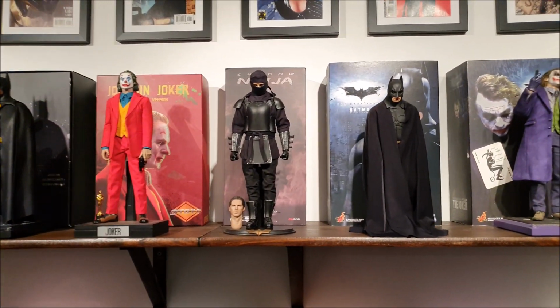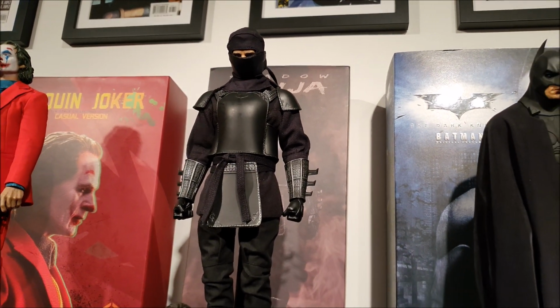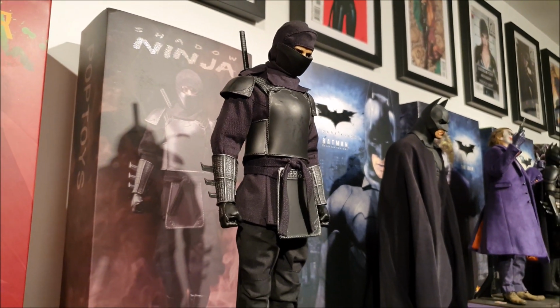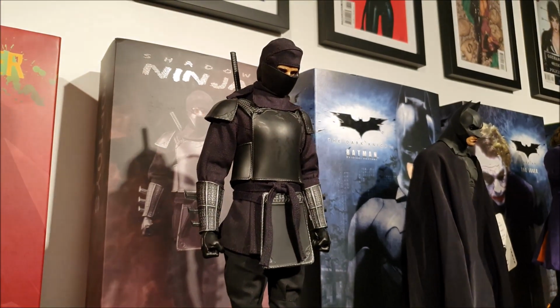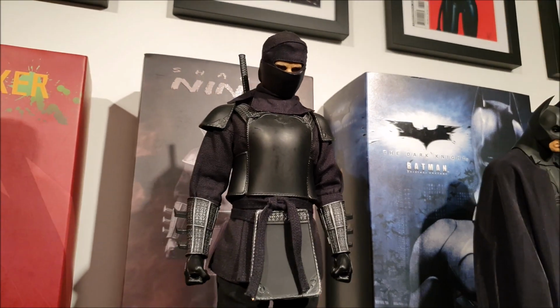Yeah, there's the Ninja Batman Begins. Shout out to Alex. It's one of my favorite pieces in the collection, an absolute, beautiful piece. Now, obviously, that's the Hot Toys head sculpt. That doesn't come with him. It's actually a Liam Neeson Ra's al Ghul Ninja, when you get him.